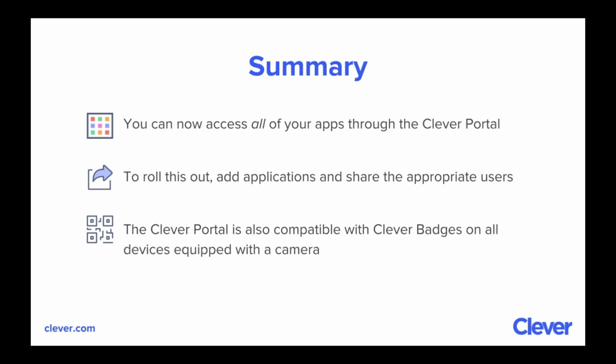Yeah, so in summary, the Clever portal now supports all of your applications, and you can have all your teachers and students access all of them, whether they're an instant login app, a Safe Passwords app, or even a link. And to roll this out, you will want to add applications and share the applications to the appropriate users using the data sharing permissions or even selecting users as a Safe Passwords functionality.